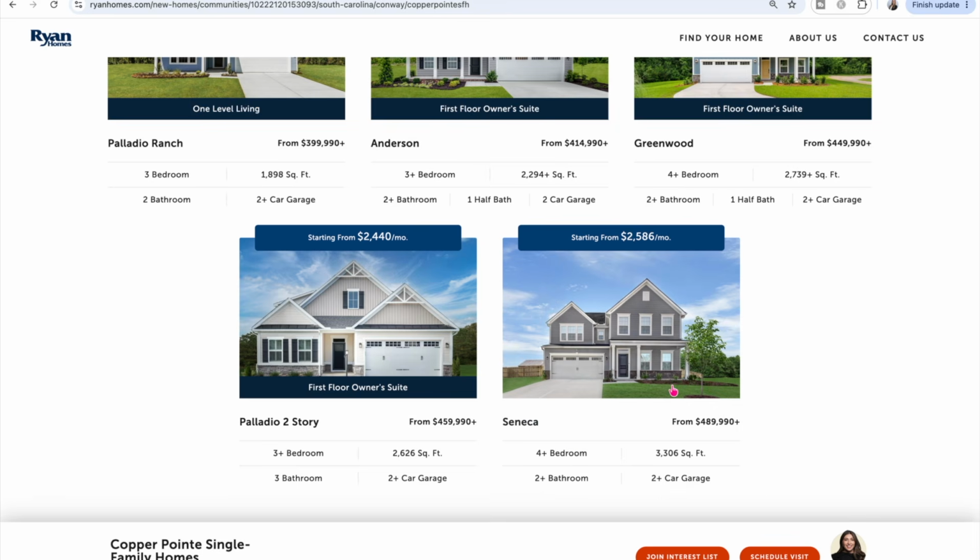So keep in mind too, this is all going to be Hardie plank siding. You're getting irrigation included, and also gutters as standard on all of these homes, which I feel like is really great. Irrigation is a huge one, especially since they are going to be taking care of your yard, which is very rare here in the area.